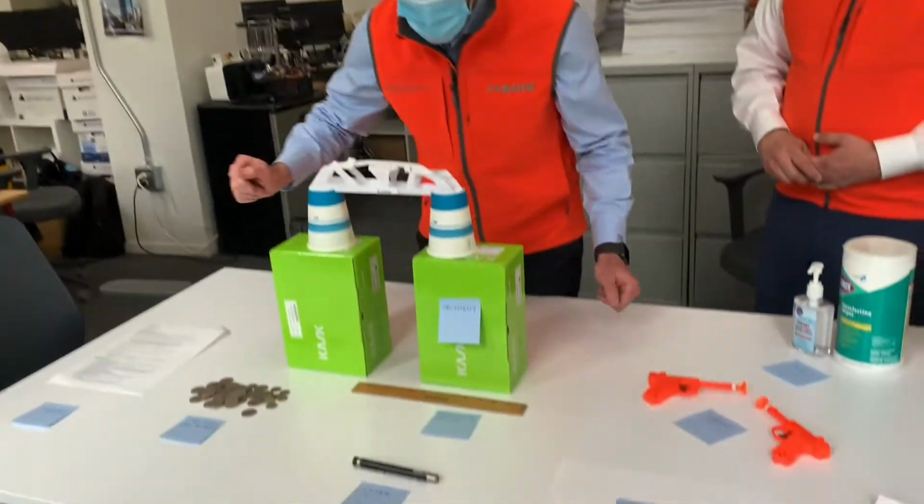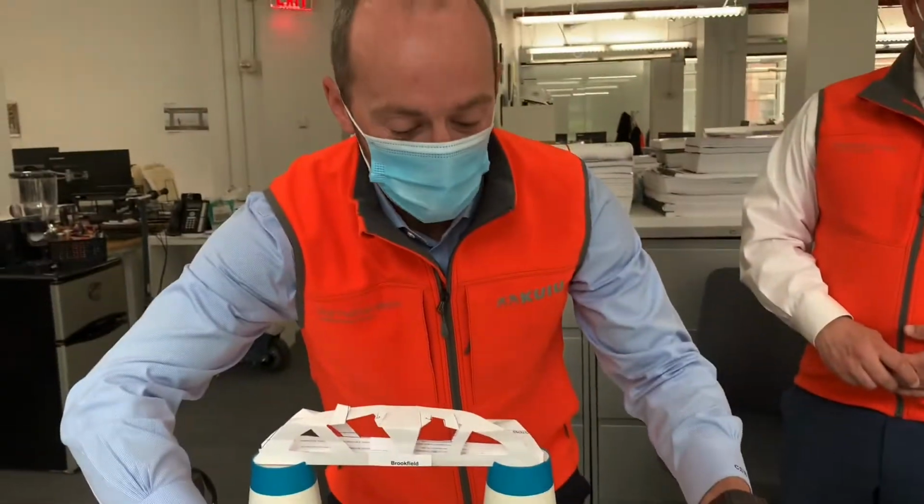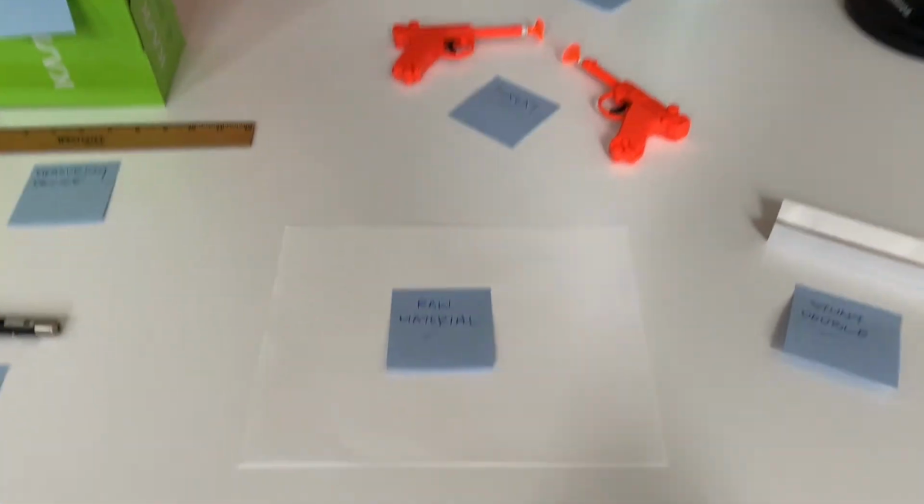Here on the table, we also have our measuring device that we use to set up the bridge abutments correctly at 4 inches for the specifications. Here's the raw material we used. And we have a few other things.